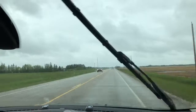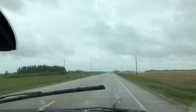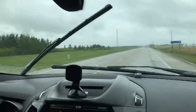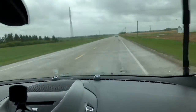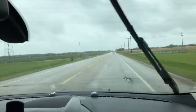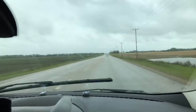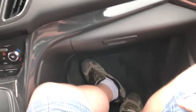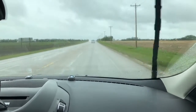Rough roads in our province here with all the wet weather we've been having these last couple years. Ooh, some big bumps there. You're doing the right thing though. You're doing your best to avoid them. Sometimes you can't. You have to slow down a little bit. There's so many bad roads. Sunday drive.